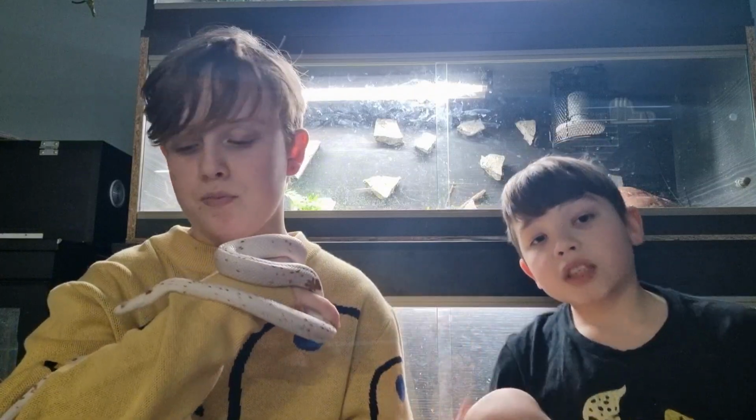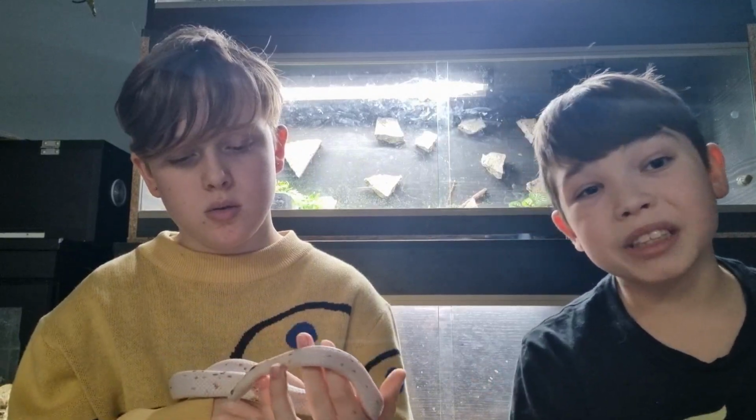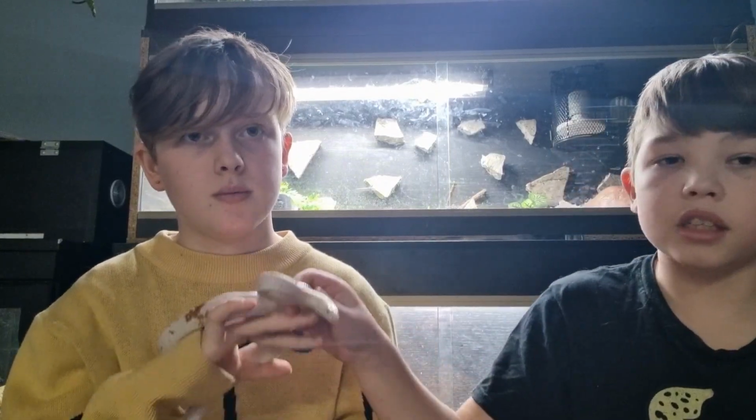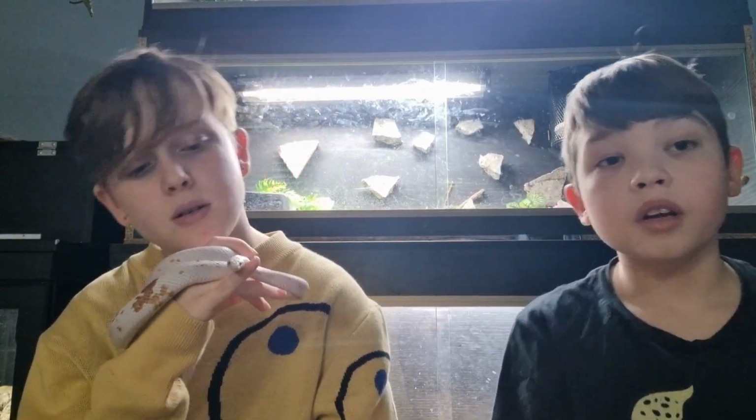They don't eat eggs or anything. So their food is generally quite easy to find. Corn snakes are pretty simple, a good beginner pet snake. They're not very expensive. Price wise, if you want something like this, it's going to be quite a bit more, but otherwise, for a normal one, probably about 30 to 40 pounds. We can't recommend prices, but they're not very expensive retail wise. So yeah, that's corn snakes.